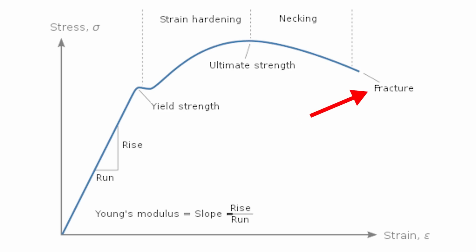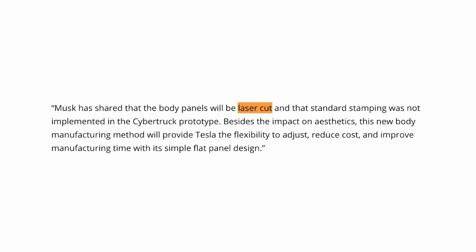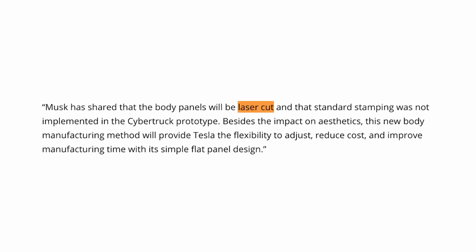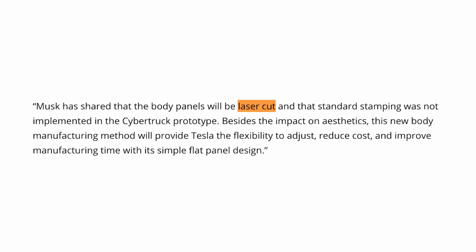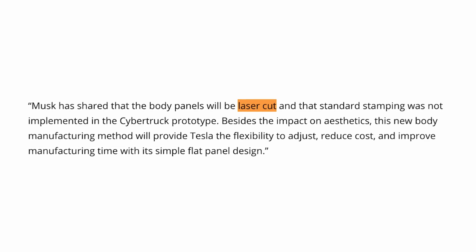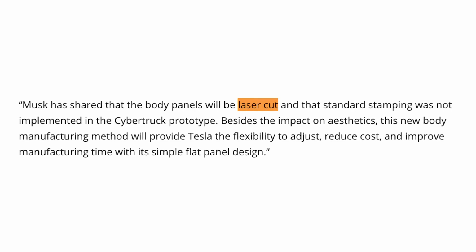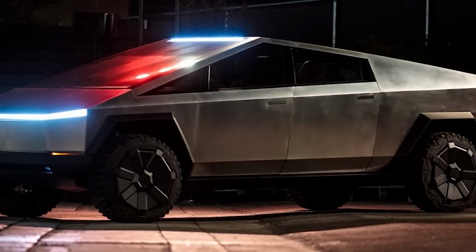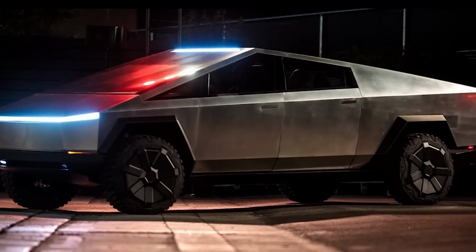So that new manufacturing process Elon mentioned that Tesla would have to create with his new stainless steel alloy requires minimal forming operations of the stainless steel, enabling huge cost savings. So the body panels for the Cybertruck will be laser cut, and the standard stamping was not implemented in the Cybertruck prototype. With the flat panels and straight lines or the planar design, Tesla does not need stamping dies in order to shape the body panels, as they can just laser cut the panels to size. And I didn't even mention the exoskeleton design or cell to pack structure or any of the other incredibly important and truly revolutionary methods Tesla is going to implement with the Cybertruck.